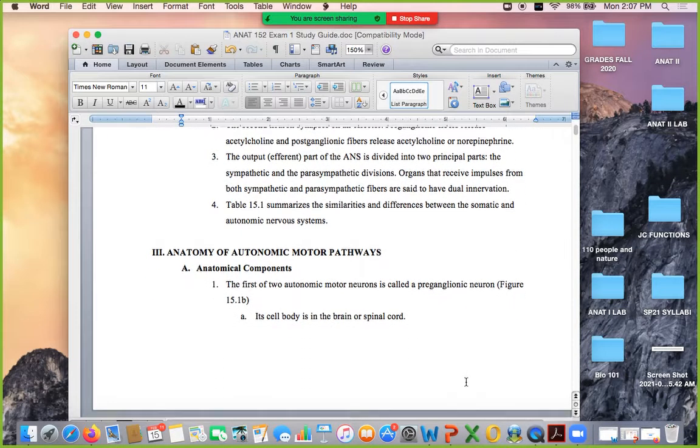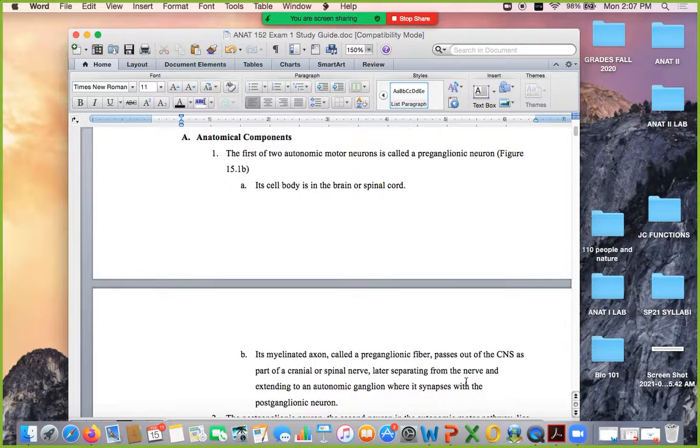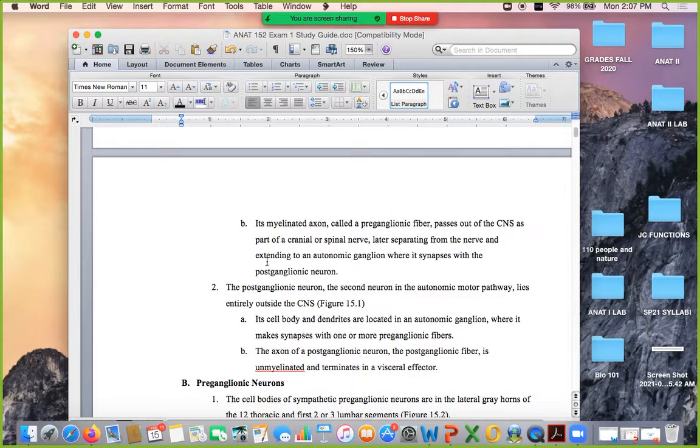Okay, so let's move on. The anatomical components of all of your neurons are going to start with the cell body. Generally, the cell body is either going to be found in the brain or in the spinal cord of the preganglionic neurons, right? The ones that are going to be sending out the information. And then again, those are going to have myelinated axons. Those preganglionic axons are going to be myelinated. And then they're going to synapse with a postganglionic neuron.